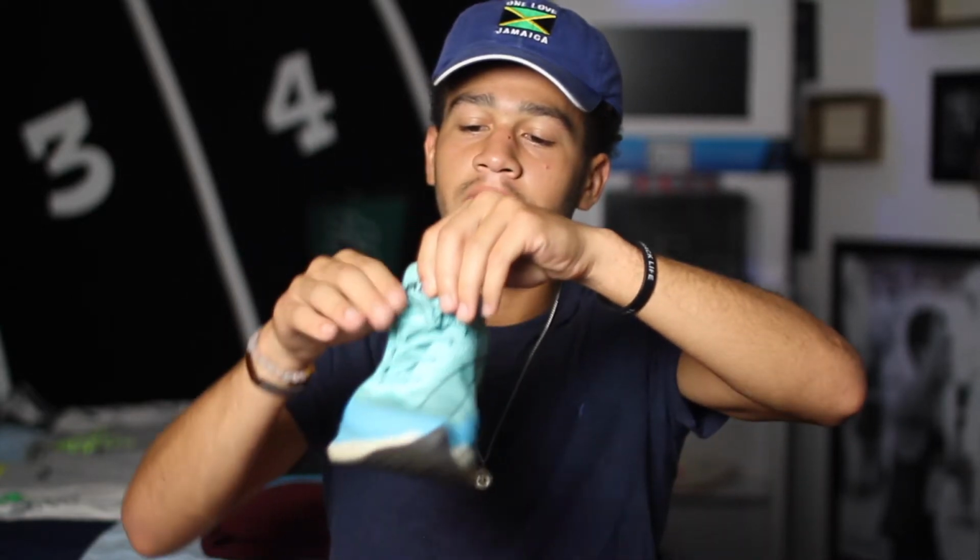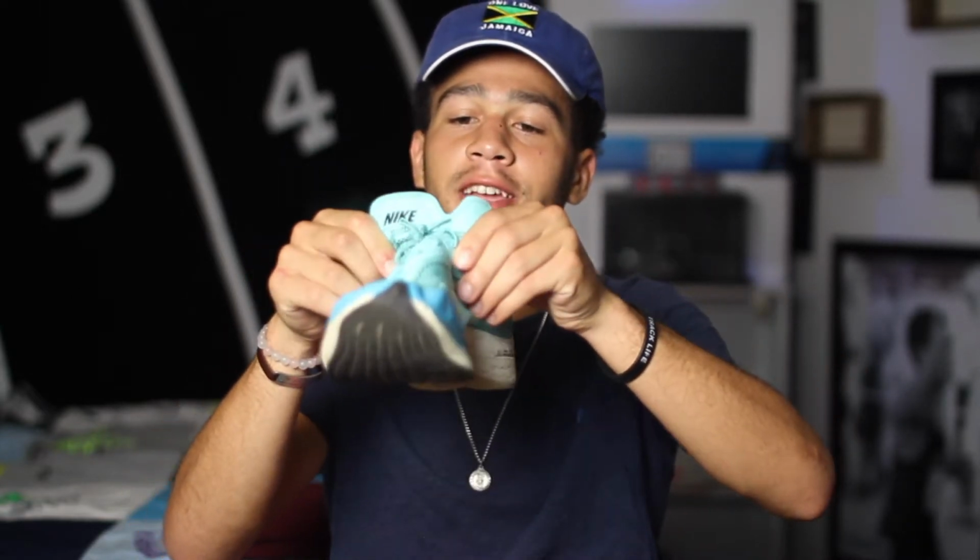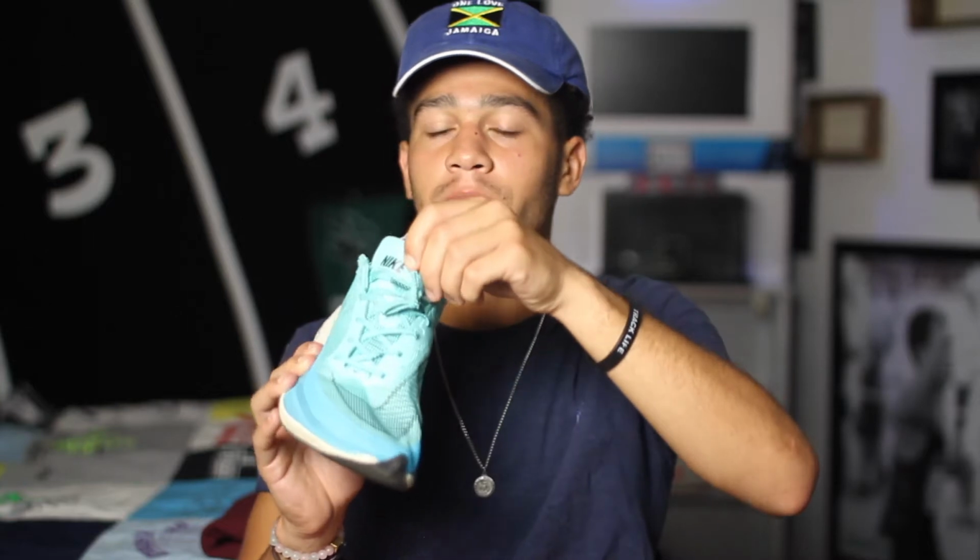I'll show you guys the tongue. It kind of has a V shape that wraps around your ankle, which Nike started doing a little while ago, but it's also very comfortable, just not as comfortable as the Alphaflys. One of the reasons these shoes are probably better for cross-country running or cross-country workouts is because the actual tongue wraps around your foot and keeps your foot super secure.